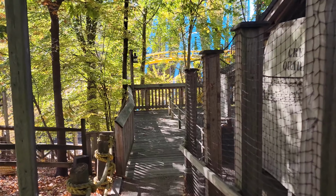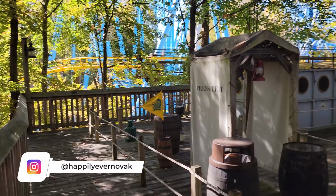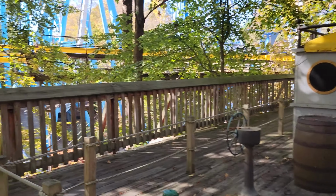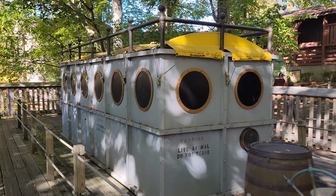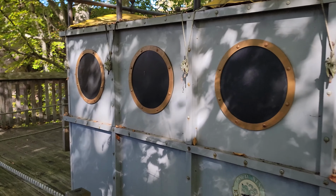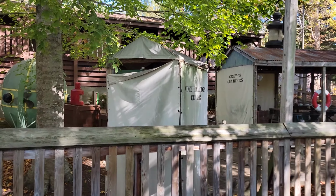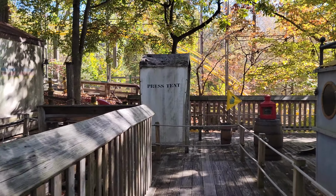So this is an area of Loch Ness that a lot of people don't get to experience much anymore. This is the extended queue of the Loch Ness Monster. You get to walk around all these theming elements that were in the extended queue area. So, got the live animal do not tease tank. Maybe that's where they put Nessie if they ever found her. And a communication center tent there. All the communications happening there in that tent, I guess. And the press tent, very small press tent.